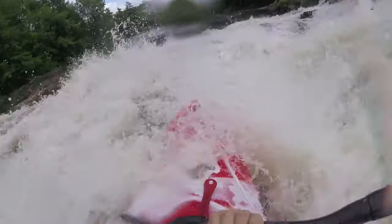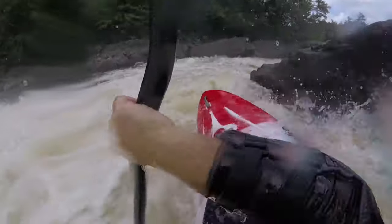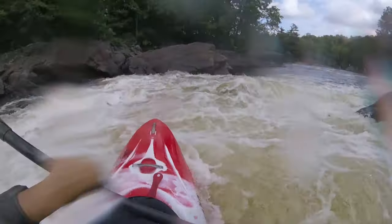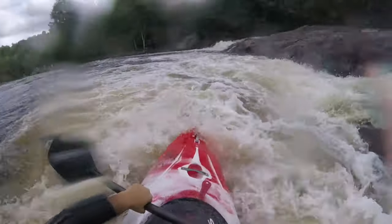Watch out for the big rock at the bottom on the left. It is quite undercut and it will pin you. It's an extremely good idea to have safety at the hole if you've never run this before, but running safety up at the crux move is virtually impossible.